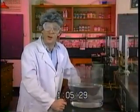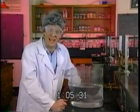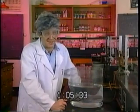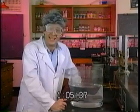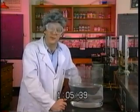Wow, look at how the water heated up and the aluminum cooled down. It's just like they say, in the state of equilibrium, all substances are created equal. Now, let's review.